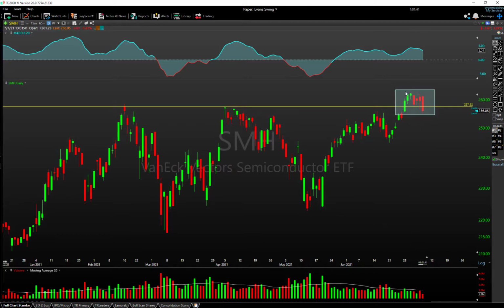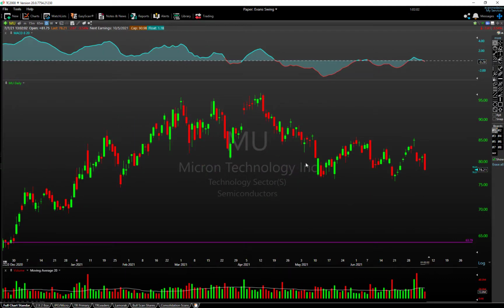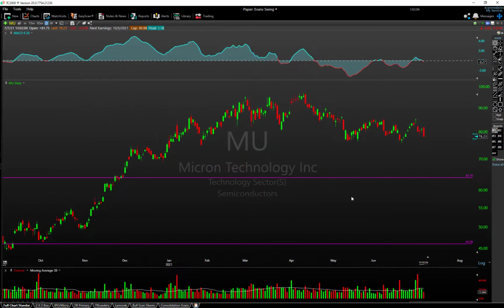If this poked its head up and then started to fail, we need to be a little bit cautious. It's starting to look like that might be playing out. It's not, the jury's still out. We're waiting to see if this really does ratchet lower here, but something to keep an eye on. And if that does happen, MU might be your ticket to the downside if you're looking to short on this trade, because you do have more of a weaker pattern here.